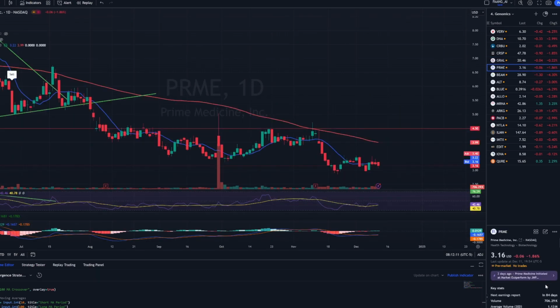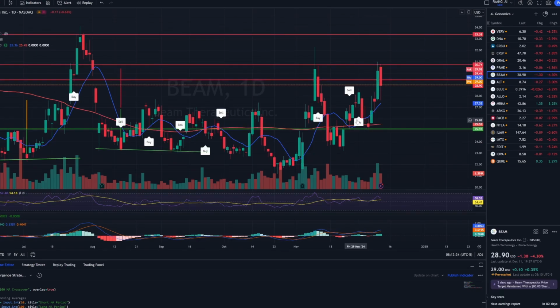Then we have Prime, which has got no trades pre-market, and we had a sell signal that was triggered somewhere around $6.20, and right now we are at $3.16. Now let's look at Beam Therapeutics. A buy signal was triggered somewhere in the region of 25.52, and right now we are at 28.90, and the red line still seems to be going further away. MACD is looking bullish, but momentum is dropping. So in the 1 minute time frame, I'd be looking very carefully for signs of the blue crossing over the red so that I can sell out and book the profit that I have.